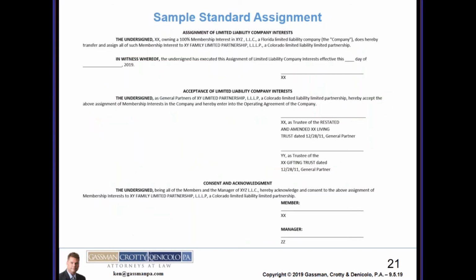What we've done too is provide what we have as a standard sample assignment. In this situation, it would require the consent of all of the members and the manager of the LLC. There's no strict legal reason it has to look this way. We just wanted to provide you with a sample showing how we typically would do it.